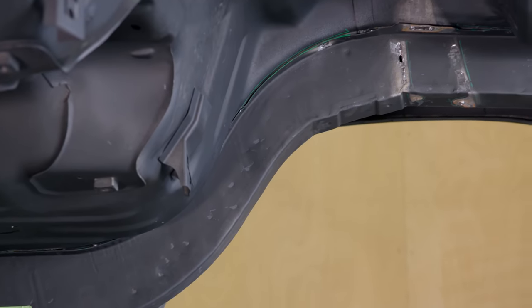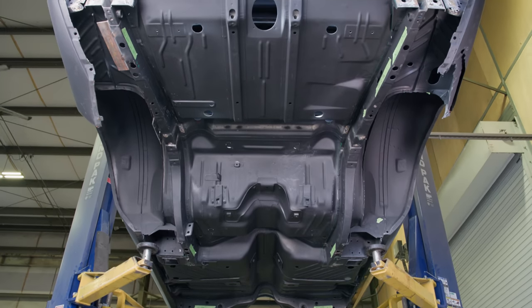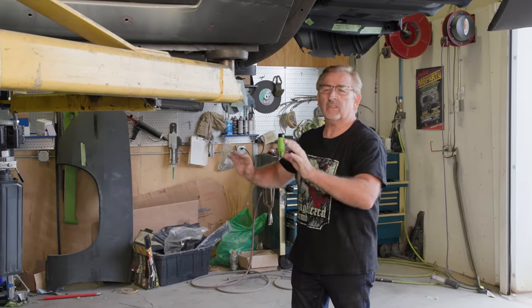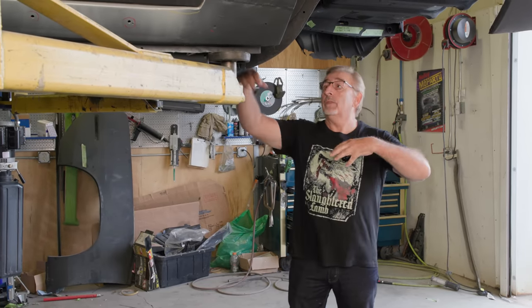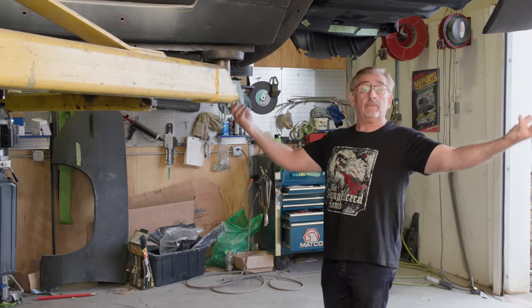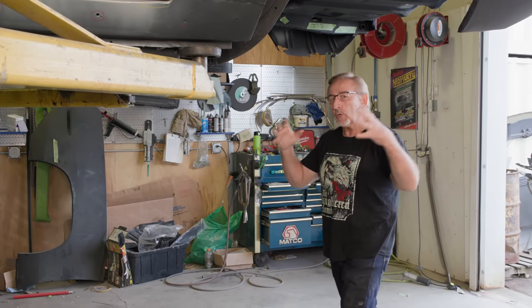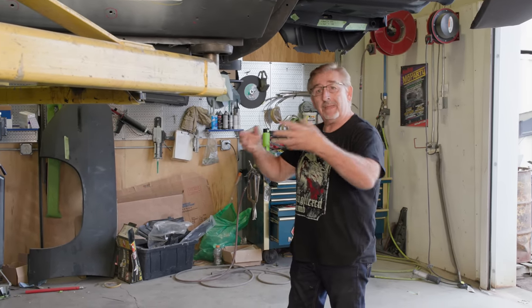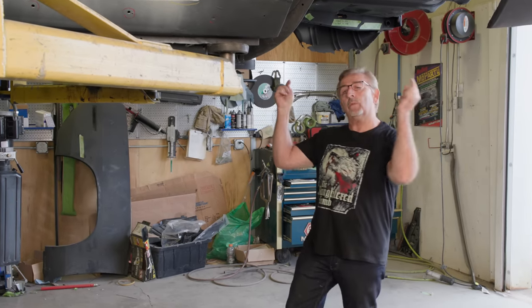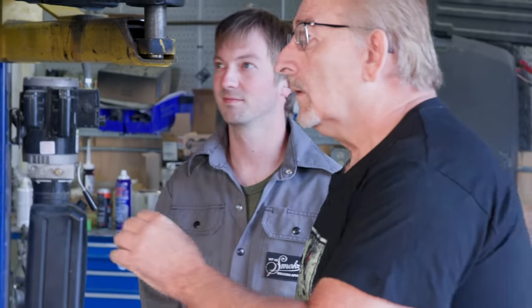Now, typically when we're replacing frame rails on one of these cars, like you've seen in the past many times, the whole car's rotted out. Everything's destroyed on it. So we have the floor pan, under seat pan, main pan, trunk floor, extensions, quarter panels, everything's off the car. But this one had a pretty good body. The donor body that they got to make this car was a pretty good body. So we don't want to replace all that stuff. That's why we're doing the rails the way that we're doing them now.